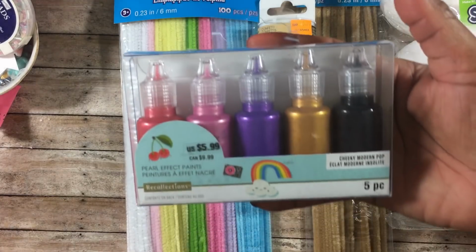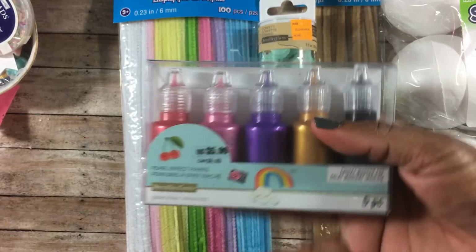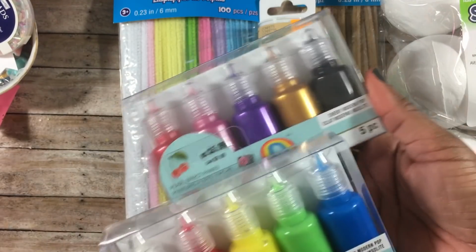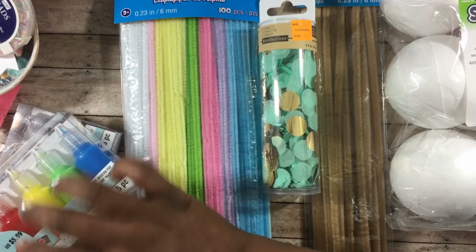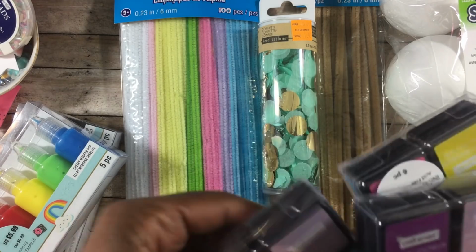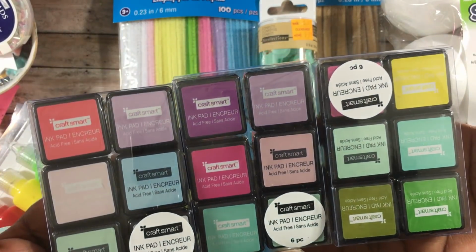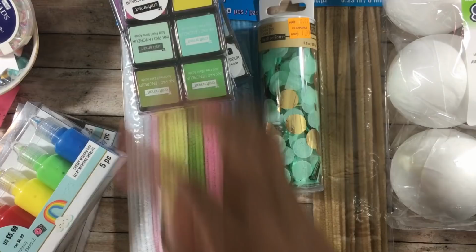I picked up these. These were, I believe, 50 or 60% off, and then an additional 25% off. So great deal for all of these enamel effects paints. And I believe you can make like the enamel dots with these, but I wanted to try them out, and since they were such a good deal, I just went on and picked them up. I also picked up some of these. These were on sale for $1, and then they were 25% off, so they were 75 cents. So I could not pass that up, so I went on and picked that up.